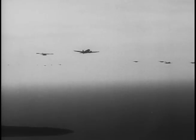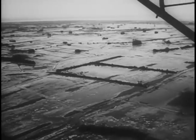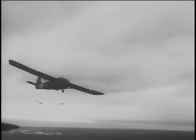A mission has ended for this friendly airplane. Two-way traffic, and it's congested. These are areas flooded by the Germans. Parachutes and gliders from the previous serials. The gliders cut loose from their tow planes.